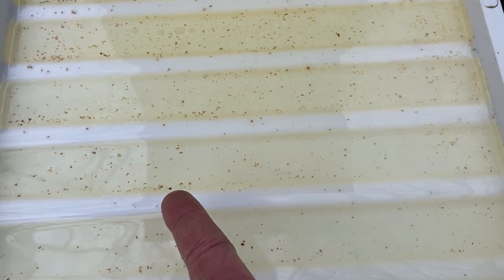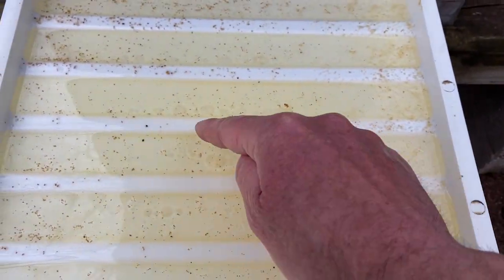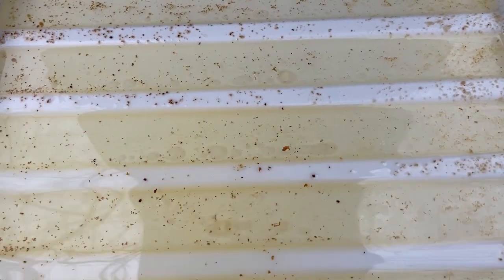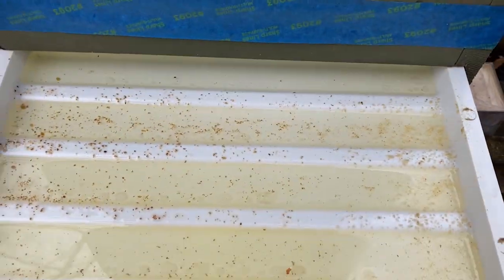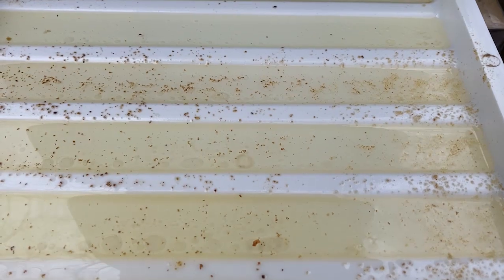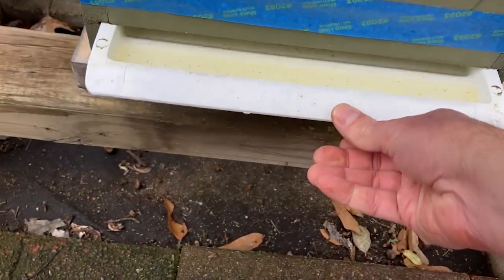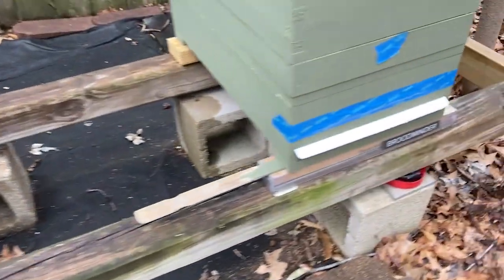1 mite, 2 mites, 3 mites, 4 mites, 5, 6, 7 mites, 8 mites, 9 mites. So hive 3 has 9 mites after 24 hours. Get into hive 4.